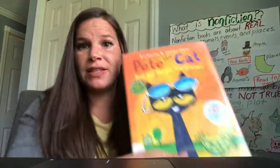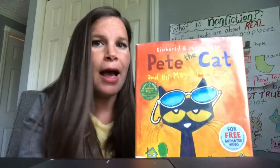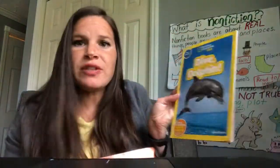So what we're going to quickly do is we learn that this is fiction because it's made up. It's not real. Animals are talking. I have to read it in order. We learn this is nonfiction because this is about real things. I'm learning about dolphins in it.